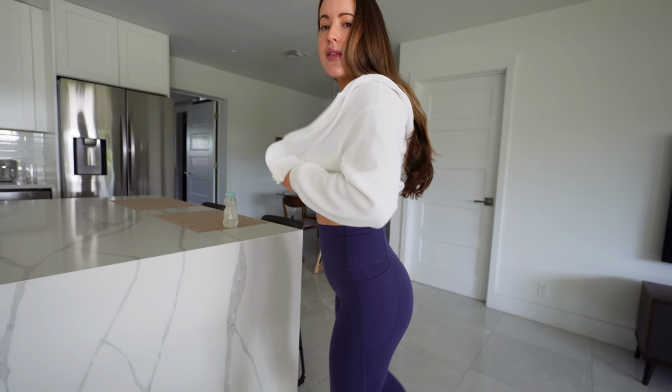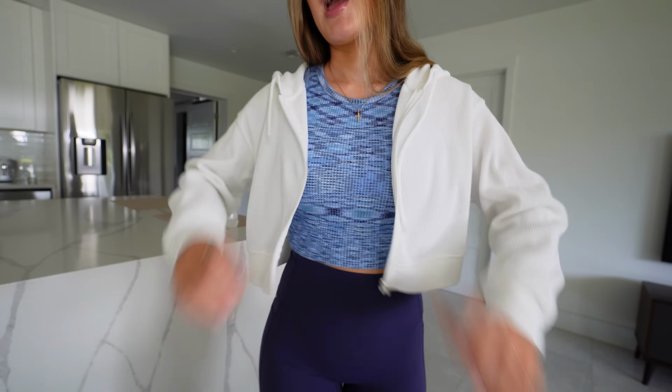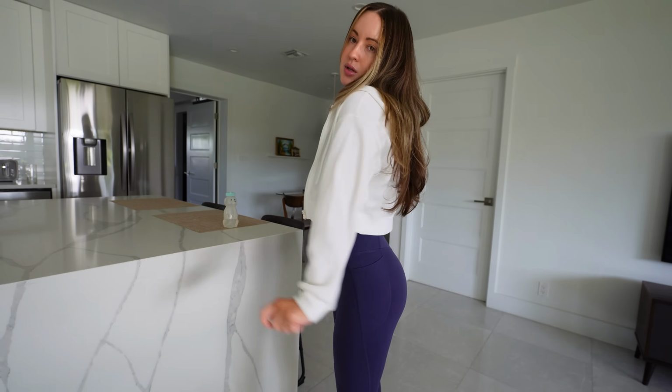Good morning, it's the next day. For my outfit today, I'm wearing my Halara So Cinched leggings. I love these for upper body days because they just make you look really, really good. They're not the best for lower body because they're not super sweat wicking, but I don't sweat too much on upper body days. And then this, I don't really remember where this is from. It's like 5 years old. And then this little white jacket is also Halara.